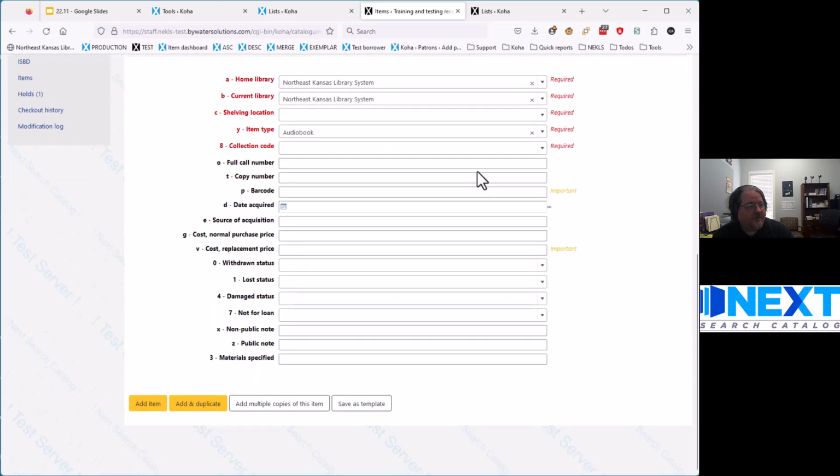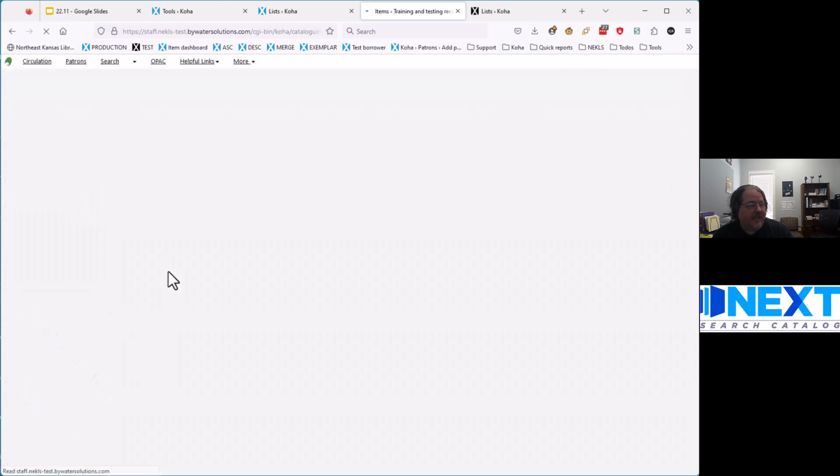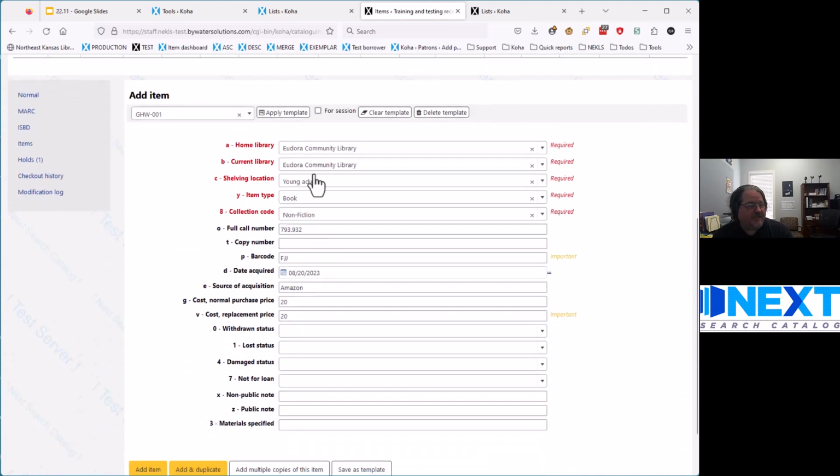They do not float, they will disappear. But I've created a template here, and if I click on a template, it will populate the things from that template. You click Apply Template, and it's going to add all of the things that I put in that template earlier to the item record.